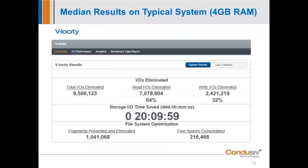I mentioned the real-time dashboard to show you exactly what the software is doing for you. This is just one of several screens that are presented to you in your environment around what we're doing. So what you'll see is the number of IOs being eliminated. We'll calculate the number of read and write IOs eliminated and the percentages being eliminated. And again, developed by GQ and his team, those IOs being eliminated are then calculated against your average latencies, and we actually then give you a storage IO time saved, which is a result of all of these IOs being eliminated in your environment.